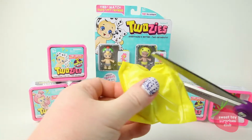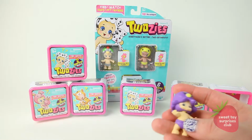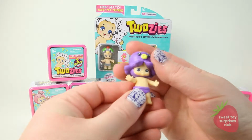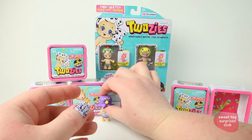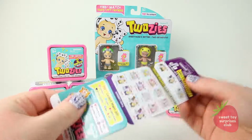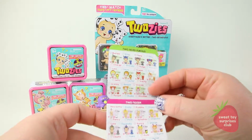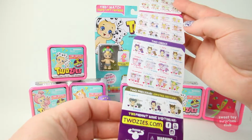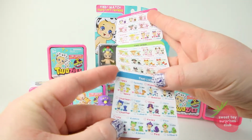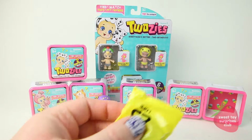And let's see who our first baby is. Oh, isn't that cute? This is the little octopus baby. Let me get the little character chart and we will see what her name is. Okay, this shows everyone that you can collect. And that is Olive from the Too Cool collection. And she is rare.